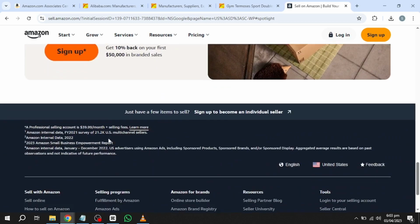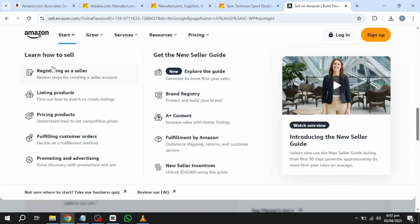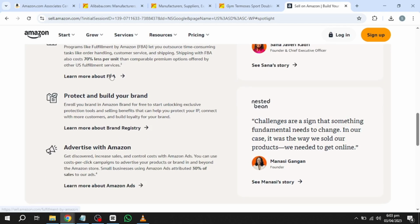Write a clear product title that includes the main features of the product. Add high-quality images that show the product from different angles. Include key product features in bullet points, highlighting what makes your product unique. Write a detailed description with relevant keywords to help customers find your listing. Use Amazon's keyword research tools or third-party tools to find the best keywords. Set a competitive price by checking similar products and their prices.